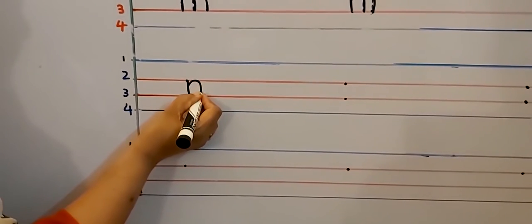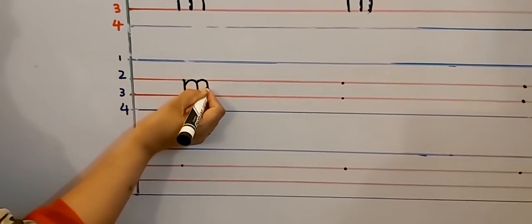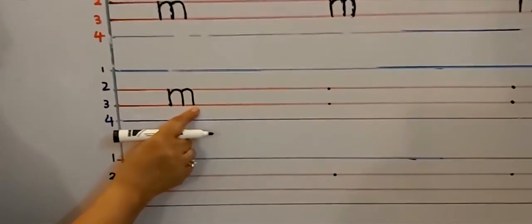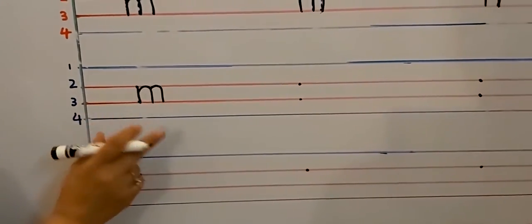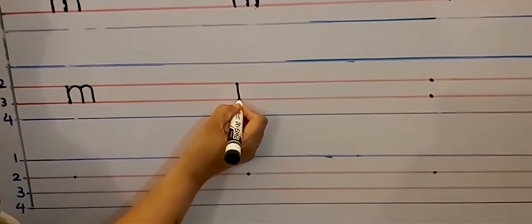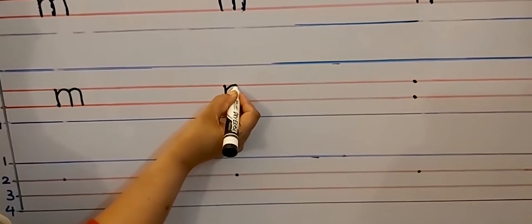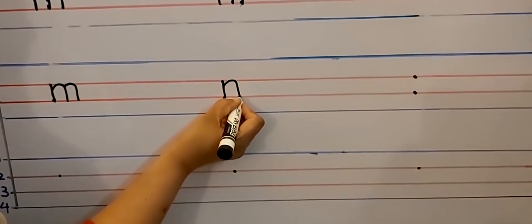Go up on the same line. And make a curve on line number 2. Come down and stop at line number 3. Don't make any tails. M has no tails. Okay. Put your pencil on the dot. Make a straight line. Go up. Don't touch the dot. Make a curve on line number 2. Come down and stop at line number 3.